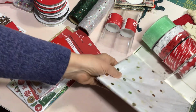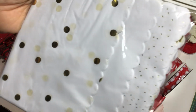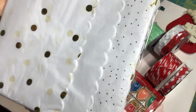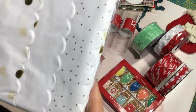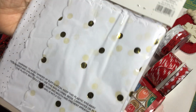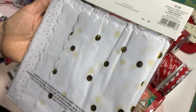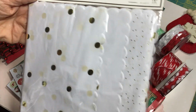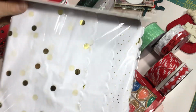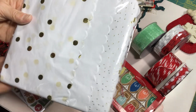And then I found a package of tissue paper, and this is in a gold foiling with a white background. This one has pretty scalloped edges, and these are the very fine dot, and then there's a larger polka dot here. This one, regularly $4, I got for $2. This could really be used for any season. Even though it was on sale as a Christmas clearance, you could certainly use it for any season.